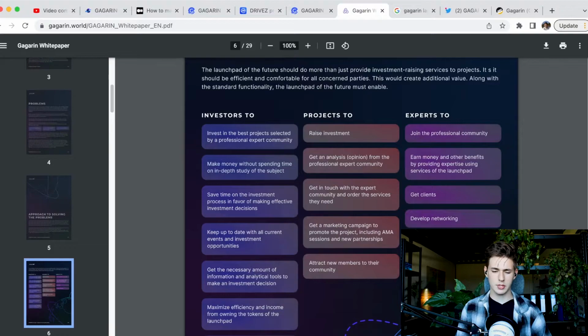Again, I have to say my own opinion on this. I feel like you should always spend time on in-depth study of the subject, because you have to understand crypto launchpads and the project you get into. Now, there's a difference between not having to do any research whatsoever and having to do less research, and I assume that's what they mean, which is good, but I hope they're not telling their users to not do research. Save time on investment process in favor of making effective investment decisions.